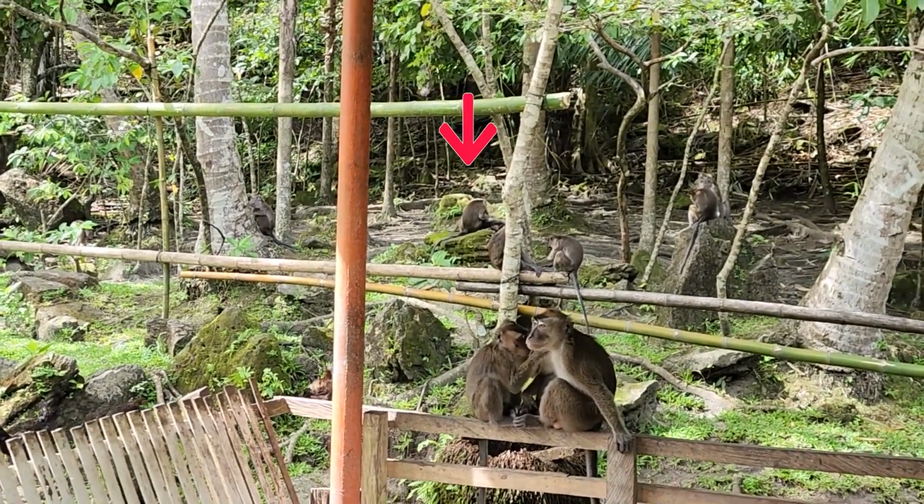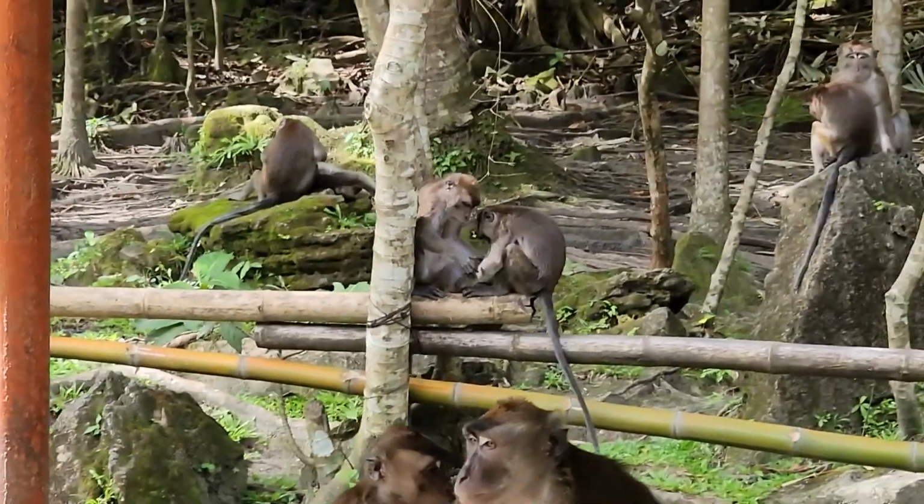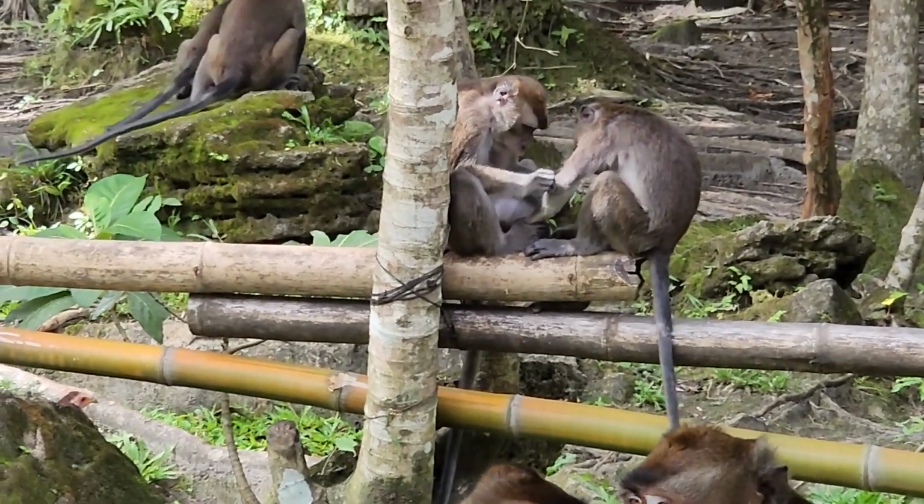Look at the one laying down, babe, on its back, and the other one cleaning it on its back. Look at, can you see? He's going.